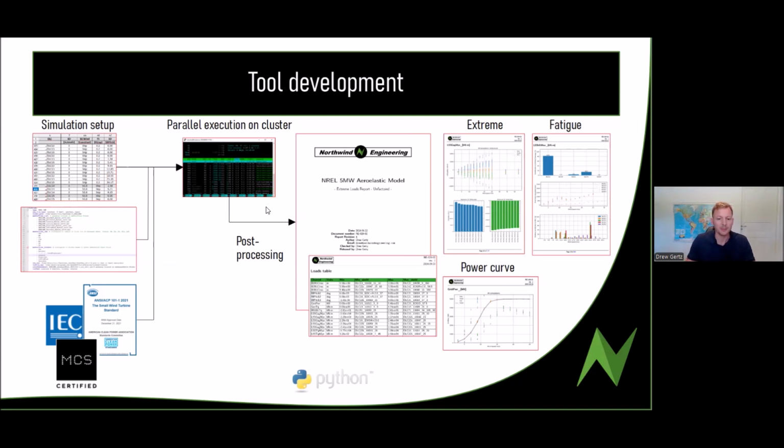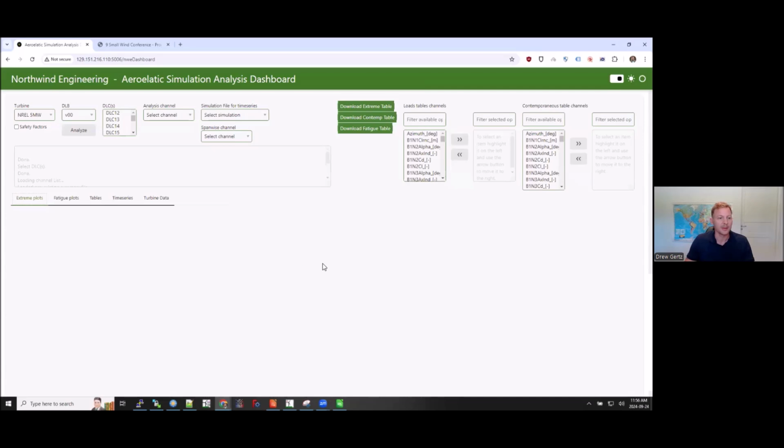Now, one big part of the aeroelastic modeling process, which isn't shown here, is the analysis. After you run the simulations, you might have 500, you might have 1,000 simulations, and you have to be sure that the behavior of the turbine is realistic in all of them. So you have to dig into the simulations, and we developed a tool to do that as well, which I just want to quickly show you because we're quite proud of it, but also because I think it could be interesting to some potential clients.